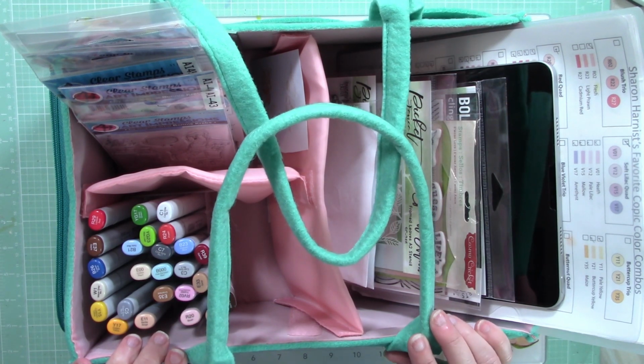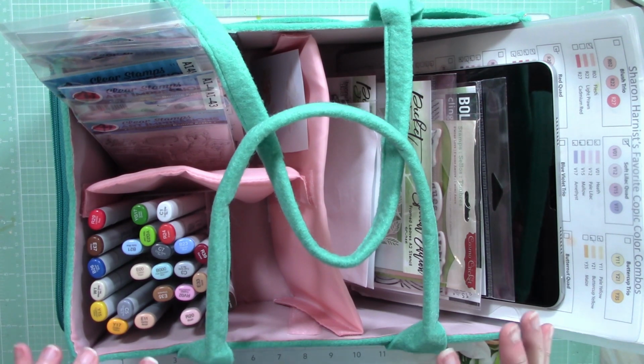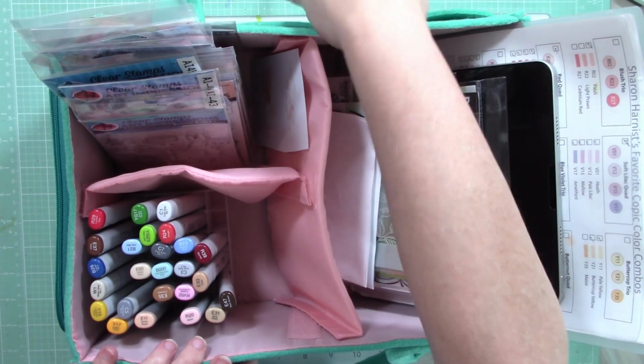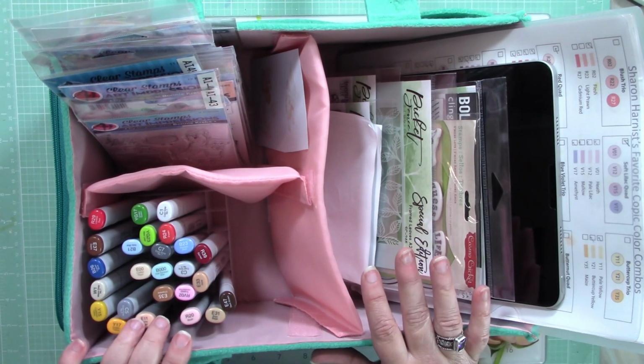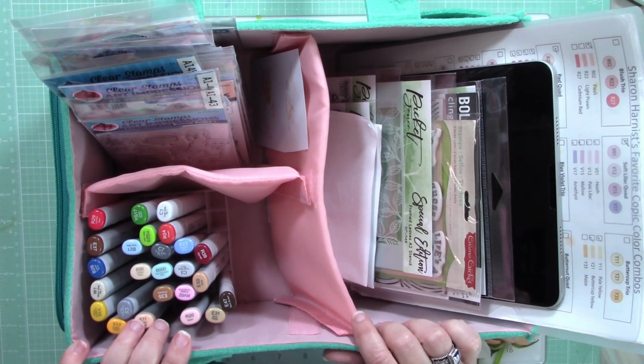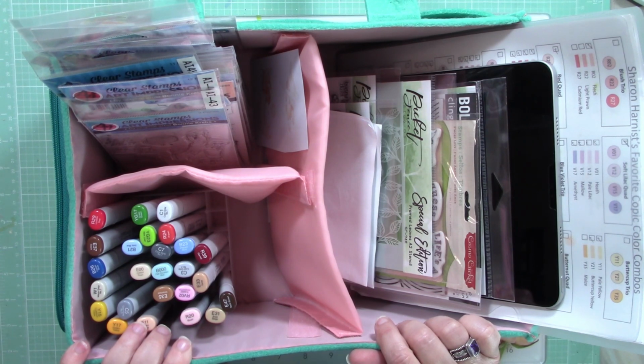We didn't get back until early afternoon. But this was the bag, as I mentioned, that I took packed and ready to go for the spare time that I might have to do some crafting work. And now whenever we go camping, which is fairly regularly starting now until really well into the fall, I will take a bunch of crafty stuff with me and get some work done while I'm there.